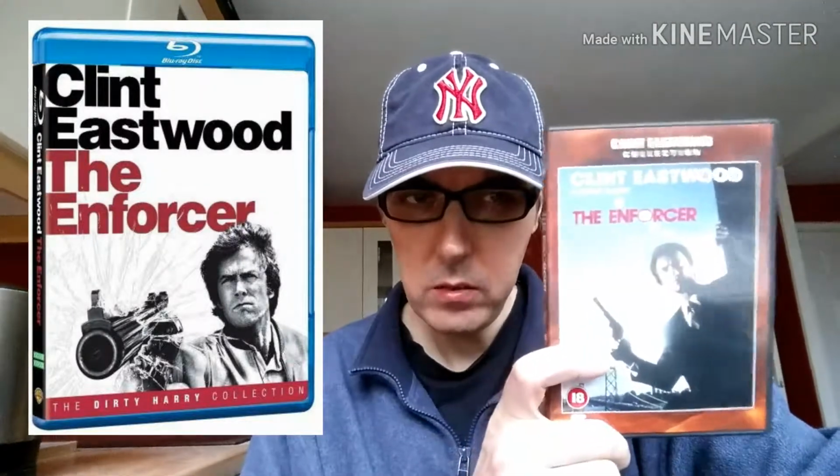Not a big fan of those covers, to be honest. I don't know what they were thinking when they released the Dirty Harry series with those covers on. I don't know why they couldn't have just released them with these covers on, the original covers. Would have been much better. Would have saved us having to buy the films twice.